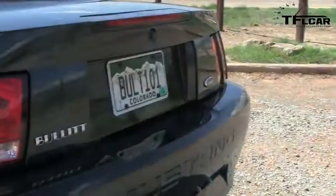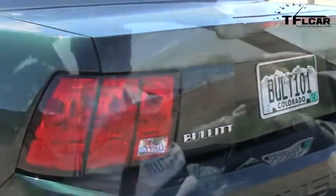I don't feel like Steve McQueen, but it is kind of cool when other Mustang guys look at that big thing that says Bullitt in the back and say, oh yeah, okay, I know what that is.